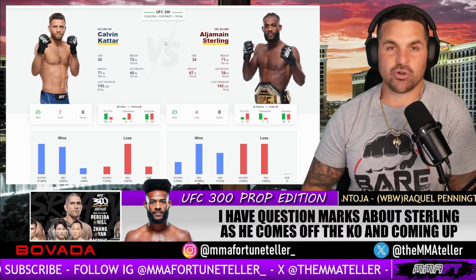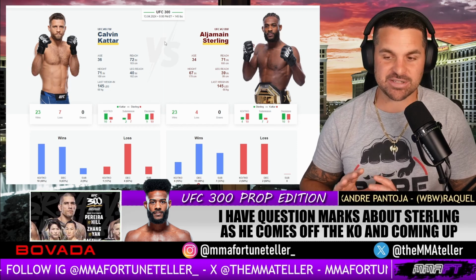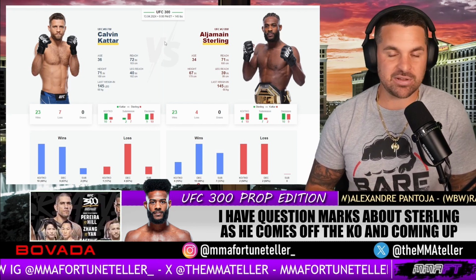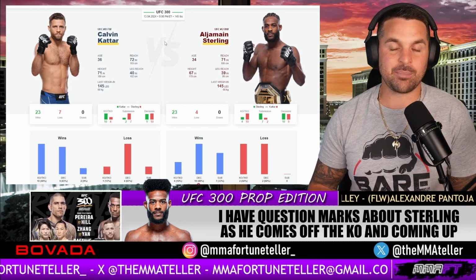So this Kattar Sterling fight is actually one of the most exciting fights on the card for me. I don't know why. I'm liking this fight right here. I like the fact that Sterling's bumping up in weight. I'm a big Calvin Kattar fan. I'm very interested to see how this fight plays out, and how Sterling's going to look fighting up in the featherweight division here.